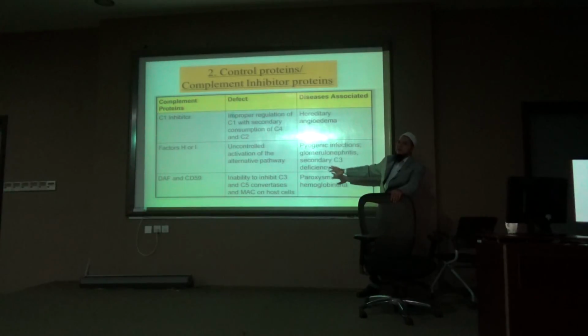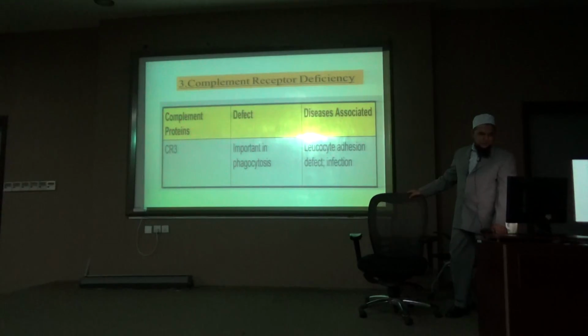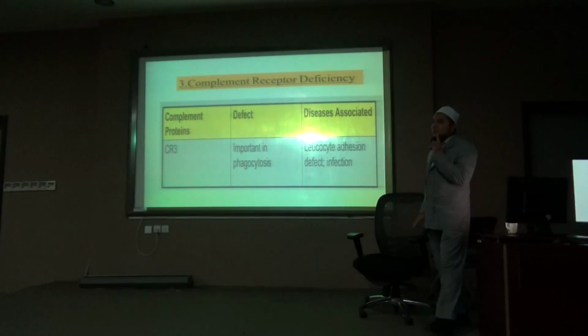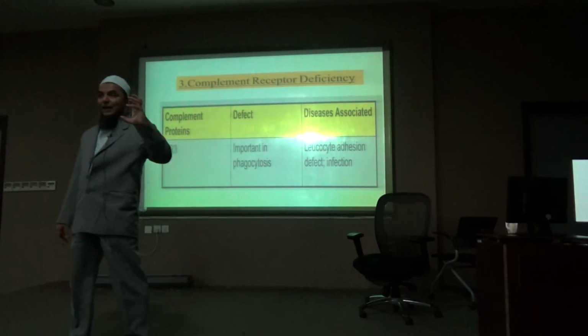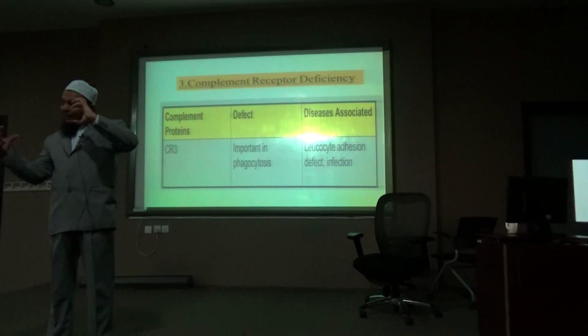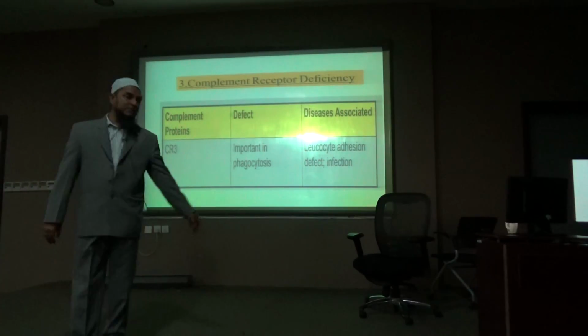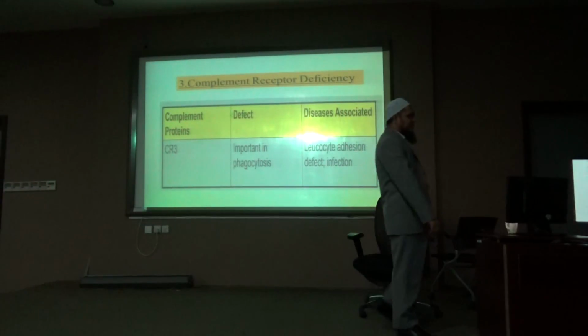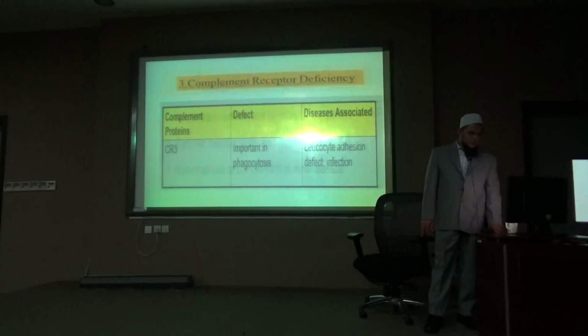And MAC deficiency can lead to a situation called paroxysmal nocturnal hemoglobinuria, PNH. What is this? I will let you know. Then the third component is receptor deficiency, CR3 receptor deficiency. And we discussed this earlier. You remember the receptors, CR1 receptor, CR2 receptor, CR3 receptor, where the complement system comes and attaches with the phagocytic receptors, and then phagocytosis is activated. So there is a receptor deficiency. When there is a receptor deficiency, leukocyte adhesion will be defective, and then infection will be more and more. You remember this?